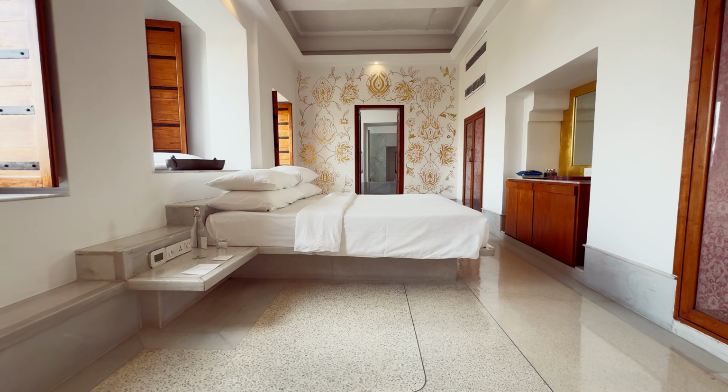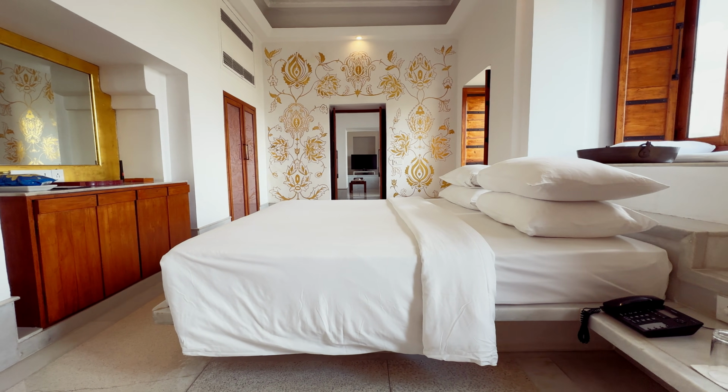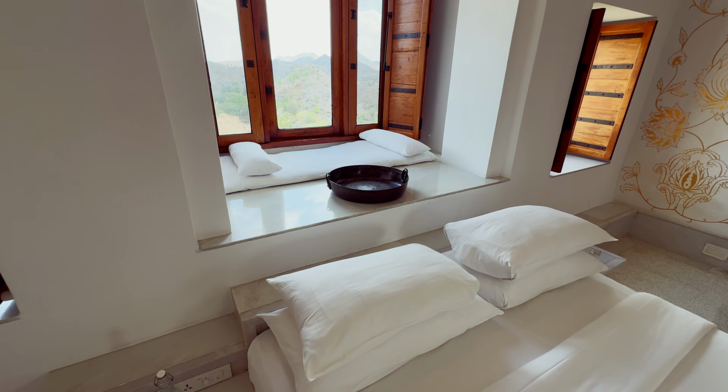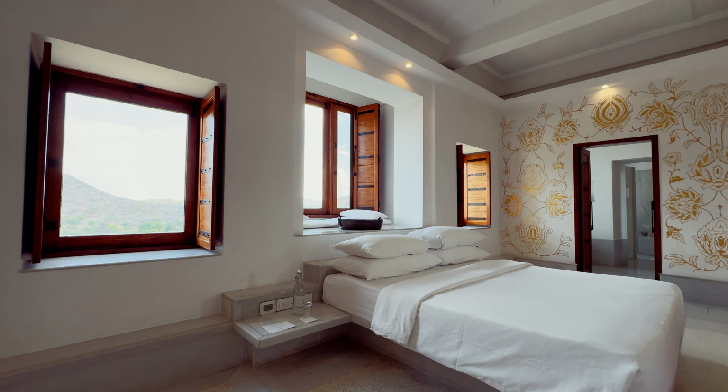at the same time. It's got this modern feeling with the really beautiful terrazzo floors, kind of this floating bed, but they've added this traditional touch with this gold paint here that I think is really tasteful. Love the shutters. They're kind of modern and traditional at the same time. And then above the bed is another bed. I guess if you've got kids, they can sleep there. But I really like the bedroom. It's got a really good feeling to it.